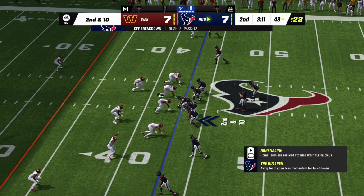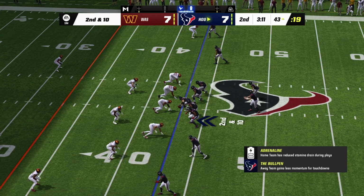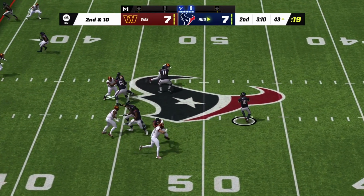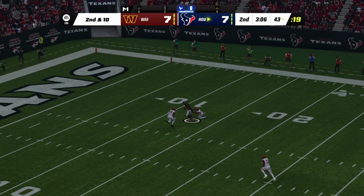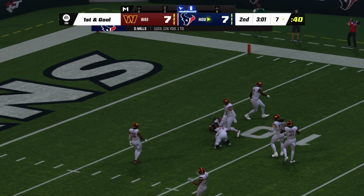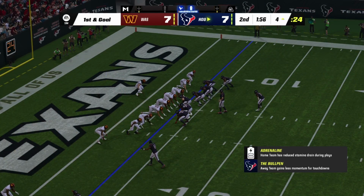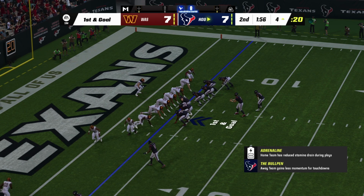So second down, still 10 yards to go. Ball on the 43. Looking to throw is Mills. This is caught inside the 15. And finally down he goes. So a critical mistake, roughing the passer. Now it's 1st and goal.